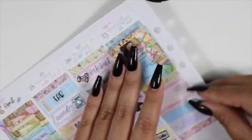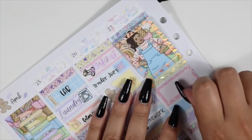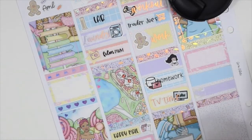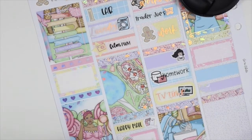I got a little lost in my notes here. I'm so sorry. So let me fix this. And unfortunately, oh, it's because I forgot to mark work. That's why I was like, why am I off one? But I'm good, I'm good.